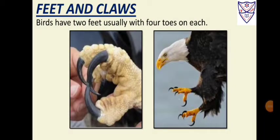Moving to our next topic of the bird lesson, that is feet and claws. Earlier we saw that different kinds of birds have different beaks depending on the food they eat. In the same way, feet are also dependent on the food they eat. Most birds have 2 feet, and on those 2 feet they usually have 4 toes on each. Here you can see they are having 2 feet and there are 4 toes on each. These kinds of feet are helpful to walk and hop and also to catch and hold the food.